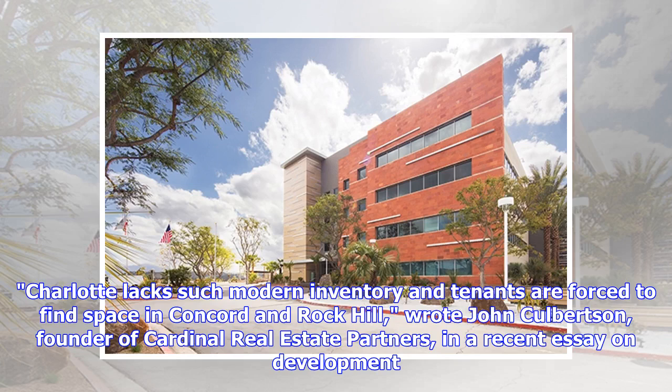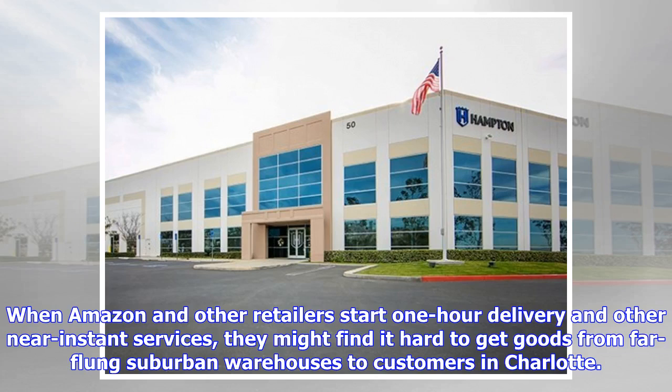"Charlotte lacks such modern inventory and tenants are forced to find space in Concord and Rock Hill," wrote John Culbertson, founder of Cardinal Real Estate Partners, in a recent essay on development. When Amazon and other retailers start one-hour delivery and other near-instant services, they might find it hard to get goods from far-flung suburban warehouses to customers in Charlotte.